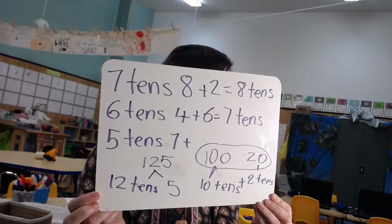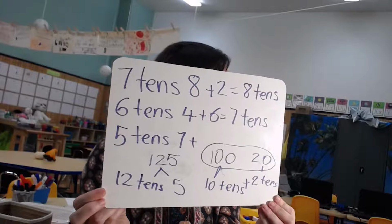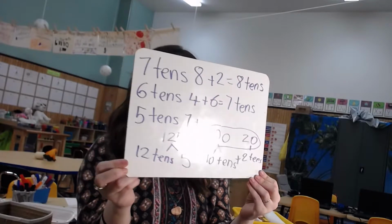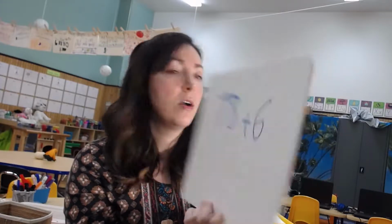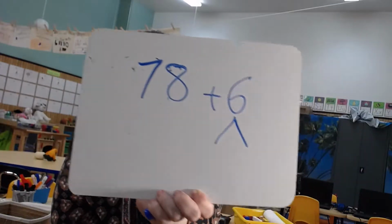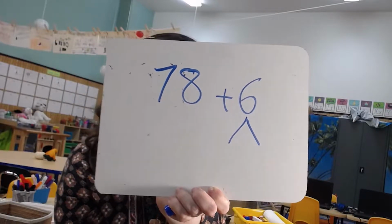The kids know that. And then how do you get 78 to the next 10? Meaning, how do you get 78 to 80? You need 2 more. So they would say plus 2 equals 80. So it's the same thing that they were doing when they were thinking about their next 10 strategies. For example, if I said 78 plus 6, you need to know how many more 78 needs to get to 80. The 78 needs a 2.